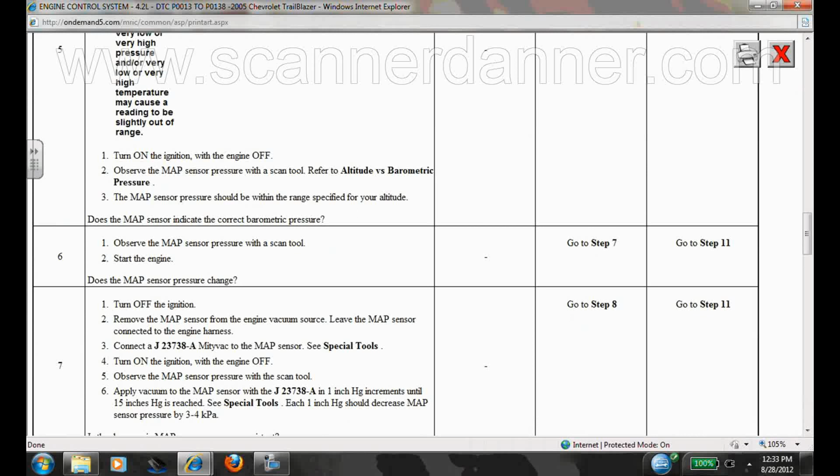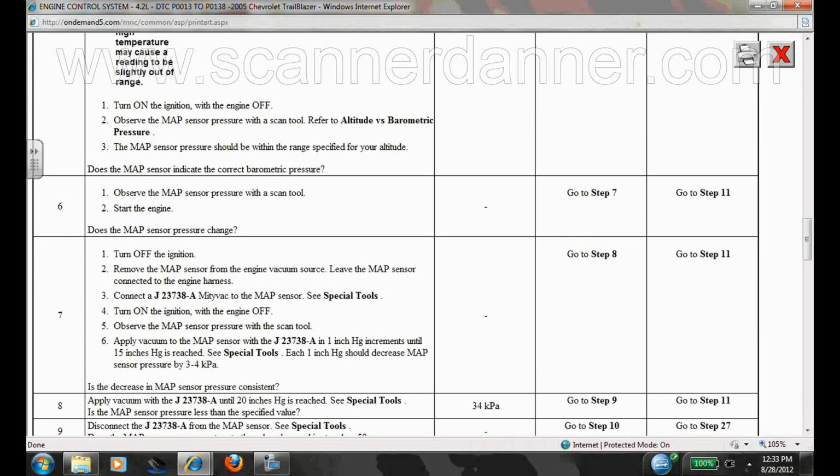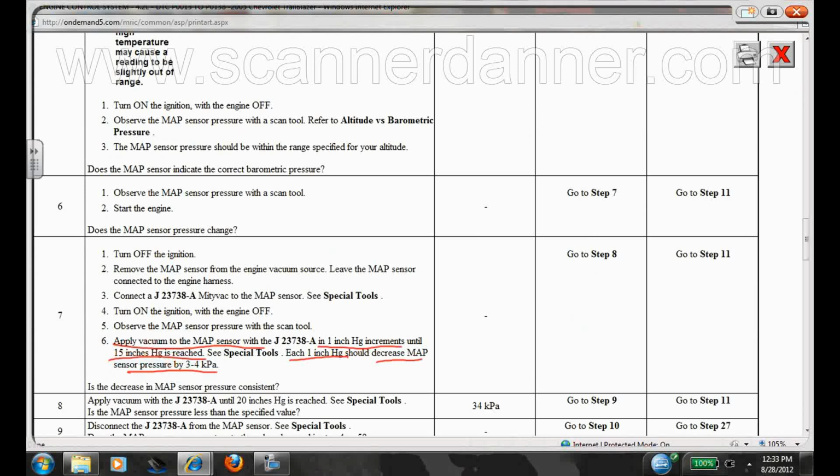The next one is having you use a hand vacuum pump, and this is the calibration test that I mentioned in my book, that you can take a hand vacuum pump and a voltmeter, or take a hand vacuum pump and a scan tool. And what this is telling you, this is kind of nice, is apply vacuum to the MAP with 1-inch increments until 15 inches is reached, and then it's telling you that each 1 inch of vacuum should decrease the MAP sensor pressure by 3 to 4 kPa. And so we can watch that on the scan tool, and that would be a calibration test. That's a very nice test.